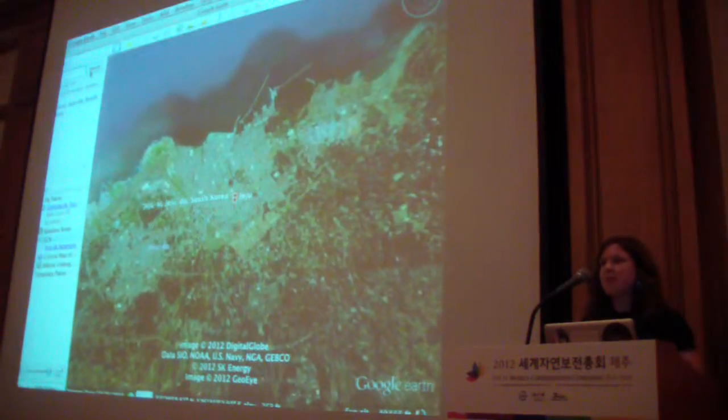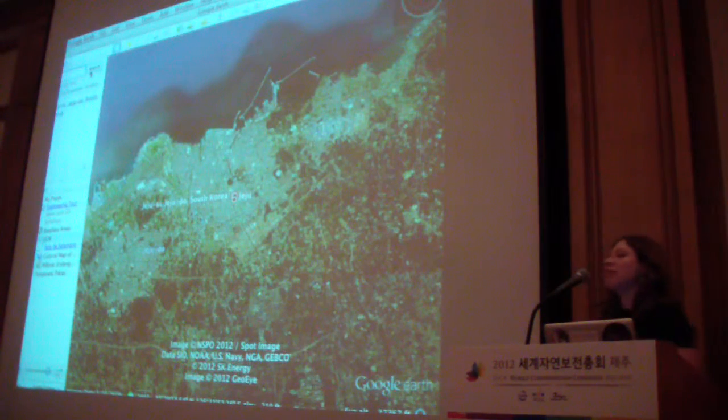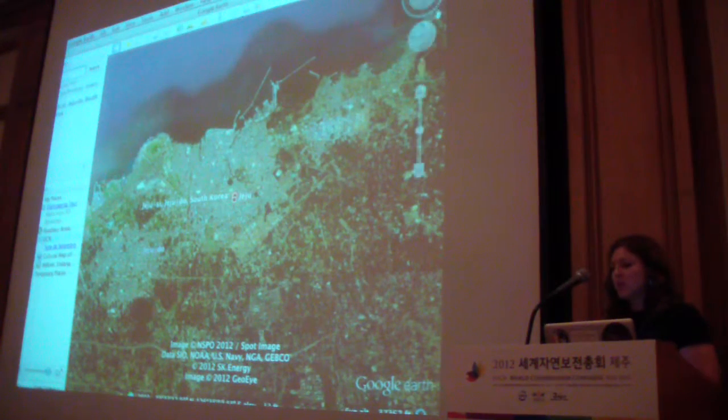Okay, so now we're right above Jeju, and this is a very interesting view, but perhaps you want to look at it from a different angle. You might want to get closer, get further away, and really explore the area. So next I'm going to show you how you navigate in Google Earth. There are many different ways. I'm going to show you the control panel first.